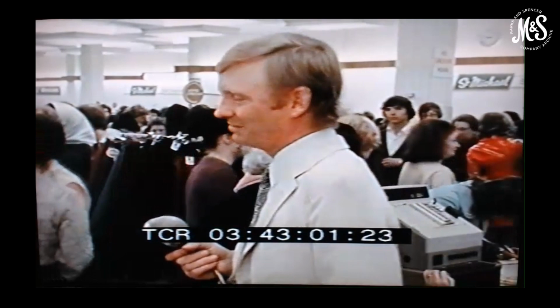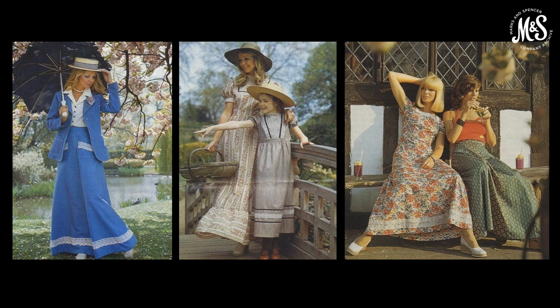And of course, following the midi was the maxi. Longer length dresses throughout the decade were a good example of the cyclical fashions and the influence of previous decades on the fashions of the 70s. For example, the 1972 television adaptation of War and Peace has been credited with an influx of full-length Empire line dresses appearing later that year.